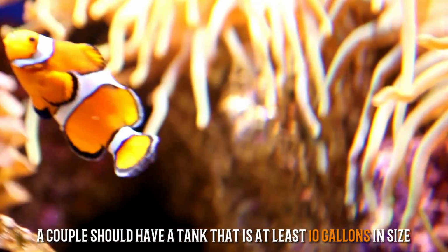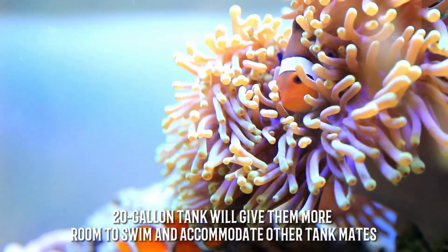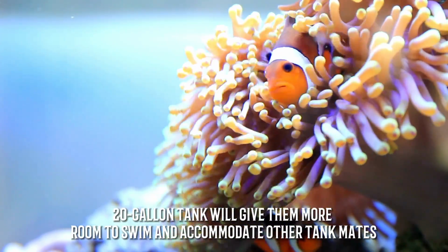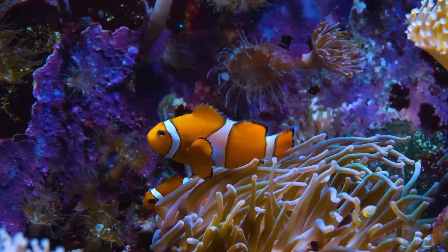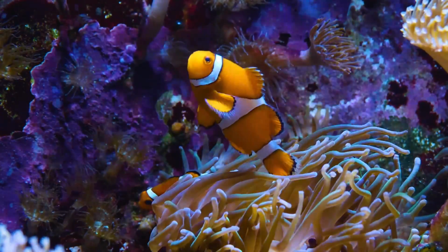When it comes to their tank, a couple should have a tank that is at least 10 gallons in size, but a 20-gallon tank will give them more room to swim and accommodate other tank mates. In the tank, clownfish develop territories and stay close to those regions they identify as their own.